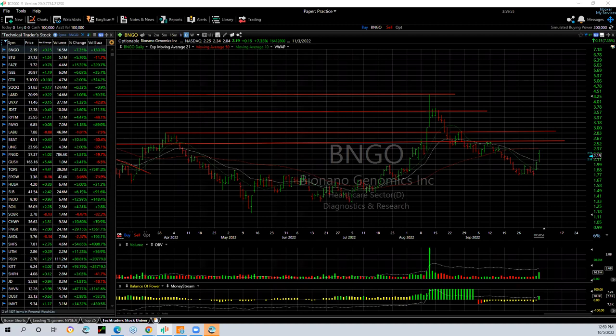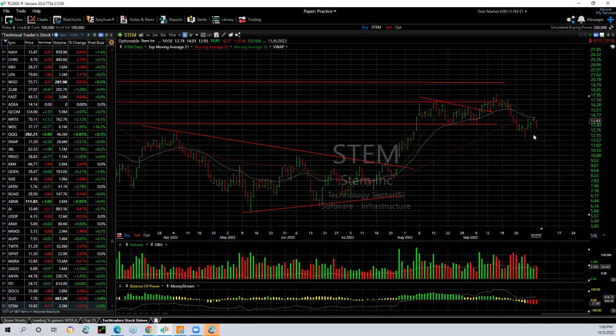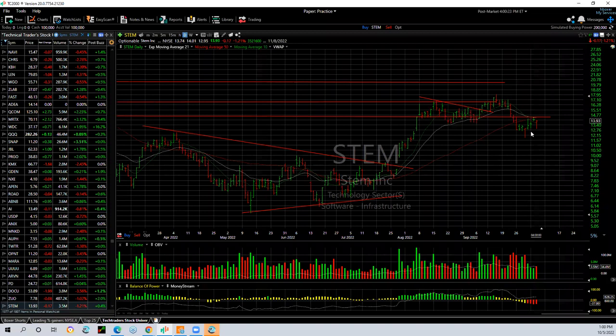How does BOP assist me in decisions? It just confirms the trend, balance of power. Question on STEM. You can see that STEM broke down, snap back to the moving average. I would say until STEM gets over 14.50, I'd be careful because once you break down underneath the moving average, if you don't get back above them, and then you form some sort of bear wedge like this, it could collapse. Be very careful.